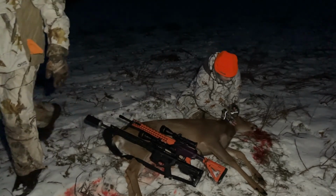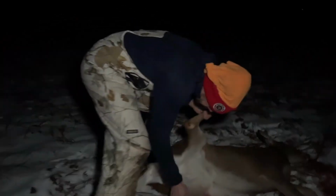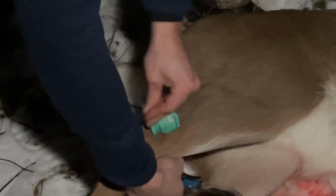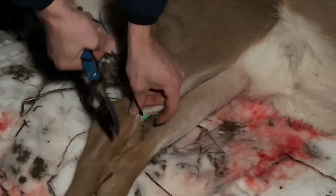All right. Sometimes you get distracted by the antlers. Sometimes it's more fun shooting does. Right. Going out to retrieve the deer. Tag it up. Then we're going to gut it. There it is. Third deer.